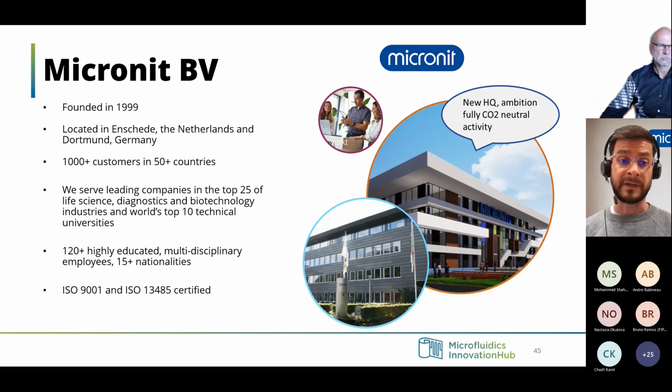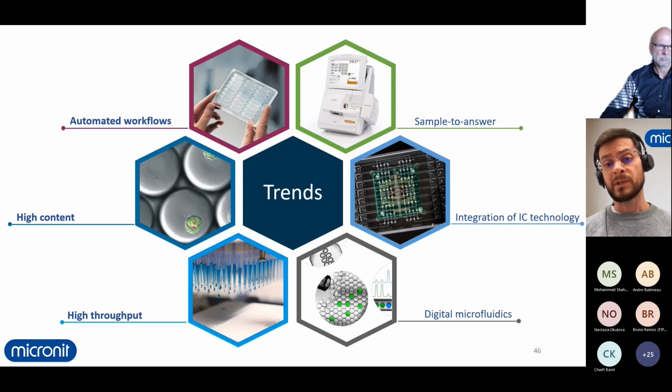The exact number, I'm not really sure, but it's somewhere around that. And we are also quite diverse in terms of nationalities. And something to mention is that we are ISO 9001 and ISO 13485 certified. And what you see on the right is just a picture of our new building that is coming up next year. That is aimed to be CO2 neutral.